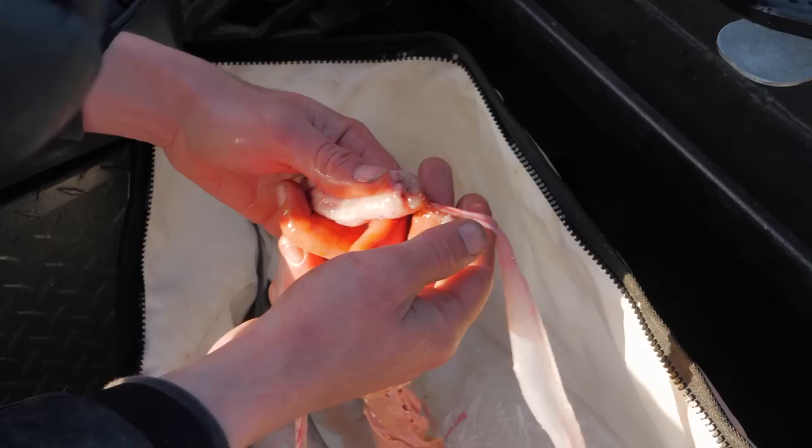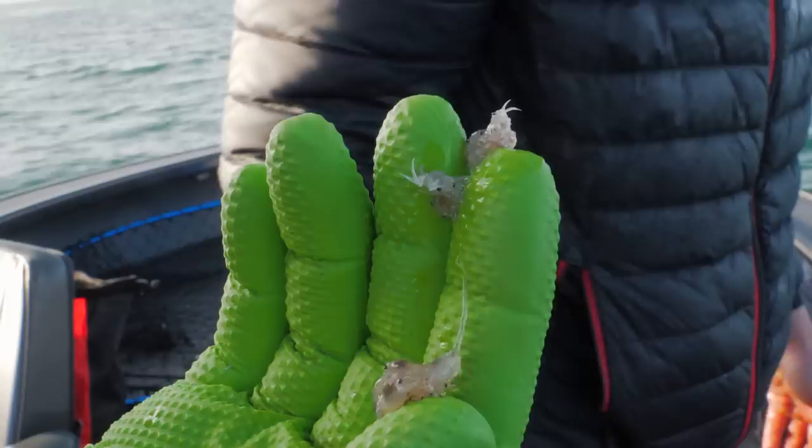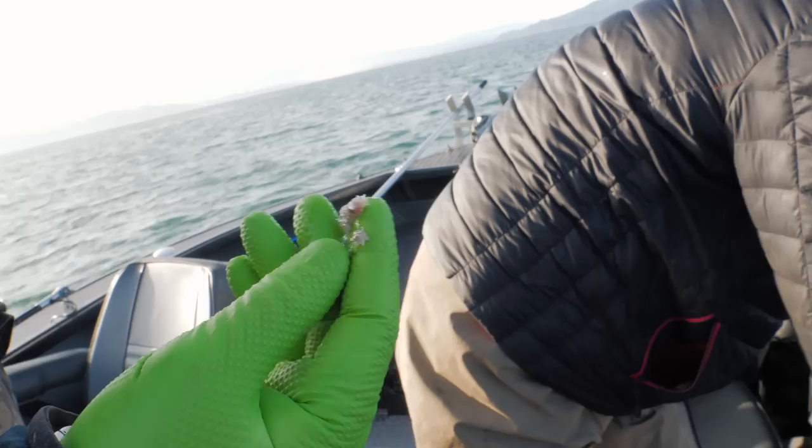Crab spawn. He's been eating crab spawn. Bunch of crab spawn. That's all crab spawn. Isn't that crazy? Look at all that. That's all baby crabs in its stomach. It's pretty wild. So when you can't get a needlefish or a candlefish out of it, we'll stuff it full of crabs. I don't know. I'm sure it would work.